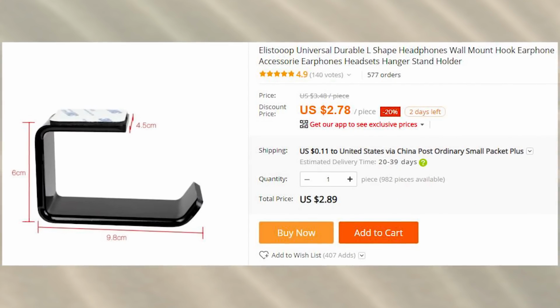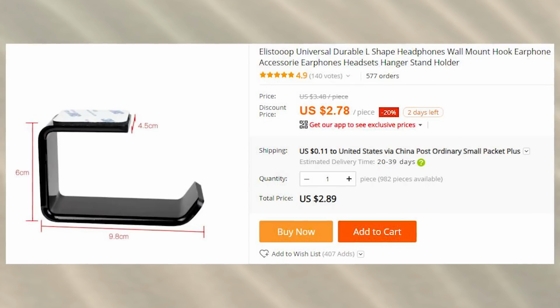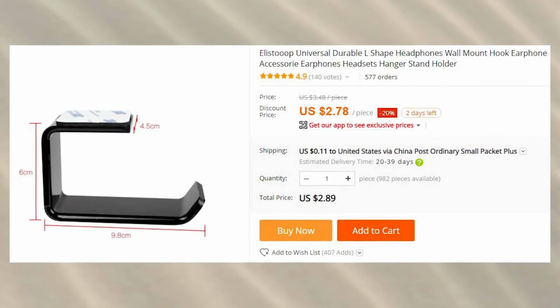The next item is on the cheaper side. This is meant as a headphone hook with a few sets of strong sticky tape.